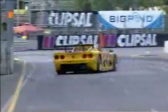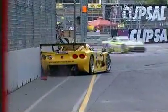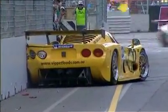Then Tony Quinn's bad luck continued. Oh, Tony Quinn spins on the exit of 9 and causes more damage. You see on the in-car here, he's turned in. Looks like he clips the curb on the inside, gets up on that curb on the outside. These GT cars don't like being bounced off the curbs, too hard on the throttle, and that's where he's ended up. So he switches to the Sun's car and damages it as well.